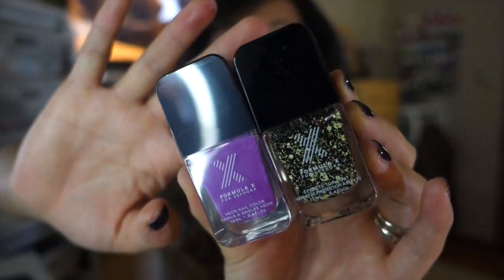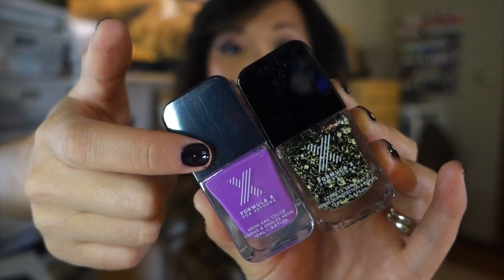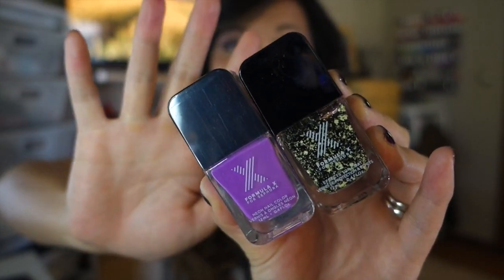cool. These two came together, and like I said, you can use this alone or on top of a different color. So I thought for $11 that was a great deal, so I picked those up. And then I also picked up another fall color because you guys know me, I just love fall.